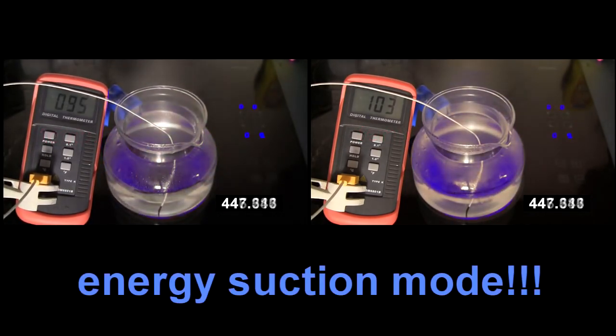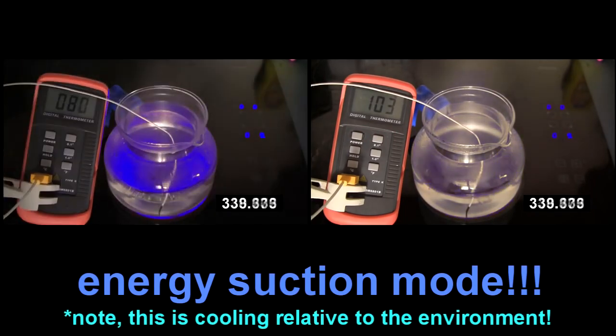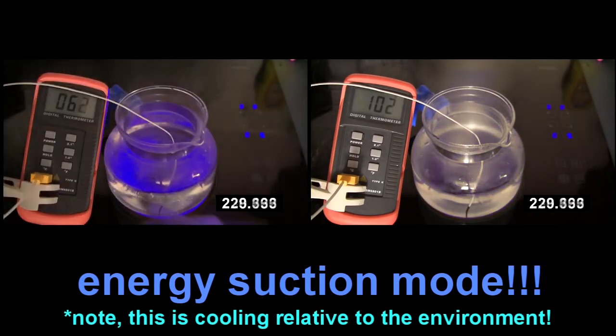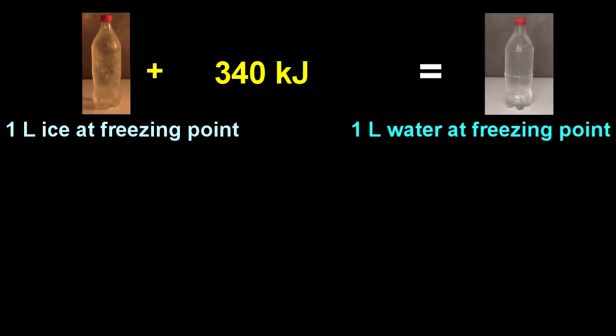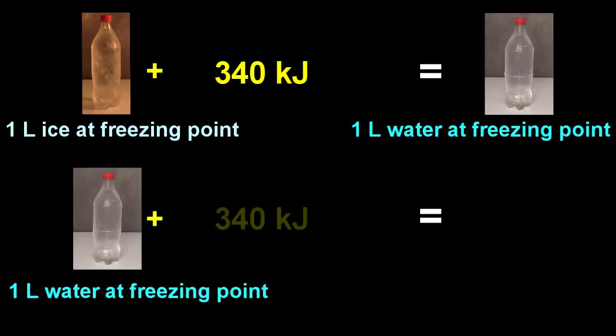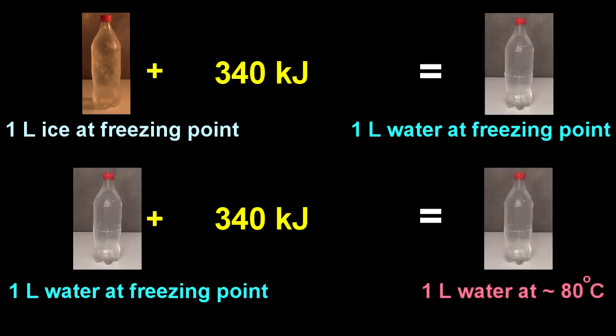So if you want to reverse that process, to condense the water, you have to absorb an obscene amount of energy. I mean, these are just the simple numbers. If you take 1 kilogram of ice, it's about a 1 liter pop bottle or so, to turn that kilogram of ice at 0 degrees C into a kilogram of water at 0 degrees C takes about 350 kilojoules of energy. Just to put that into perspective, if you were to put that same energy into water at 0 degrees Celsius, that would be enough energy to heat it up to about 80 degrees Celsius.